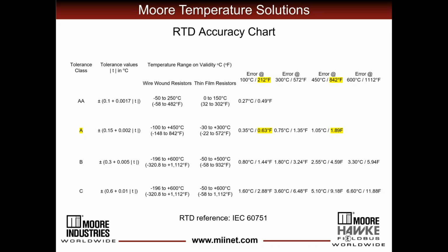Now let's look at RTDs. If we were to use a 100 ohm platinum RTD at around 300 degrees, we would be using a sensor with a tolerance of plus or minus 0.7 degrees F. Or at 900 degrees, a tolerance of plus or minus 1.9 to 2 degrees F.